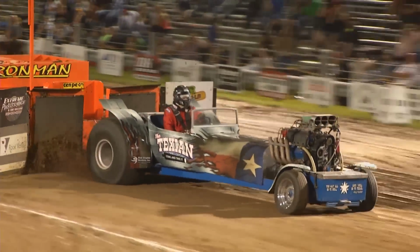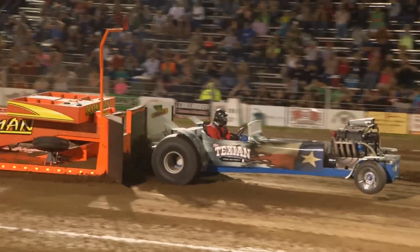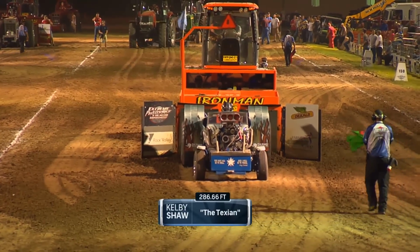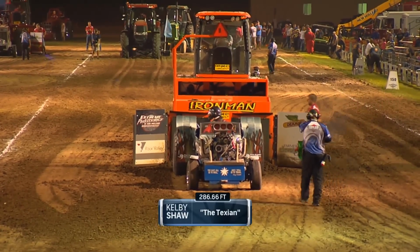Him and his brother Kendall both drive this truck. Proud to have the whole family. Dad is Matt, Mom is Amy. New pullers to the Outlaws, and hey, he sets at number 5 right now at 286 and 66.